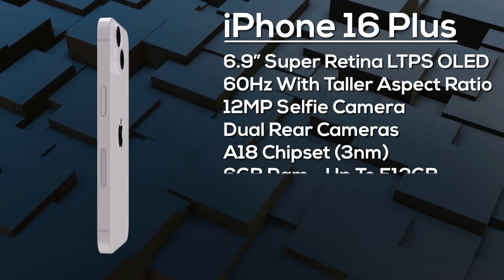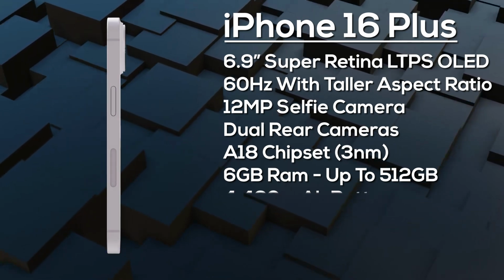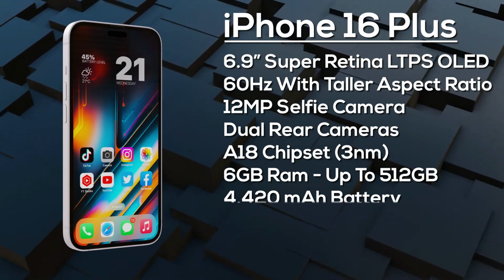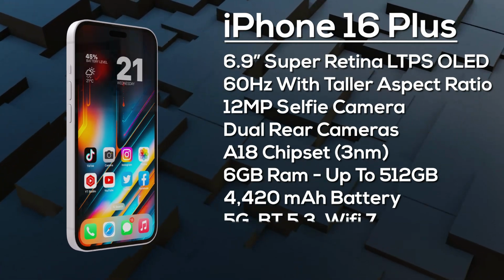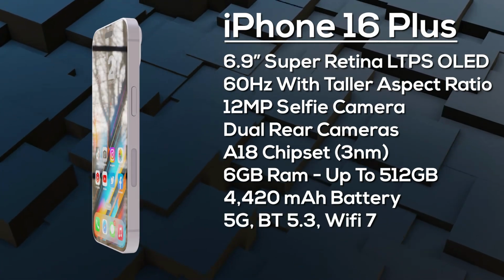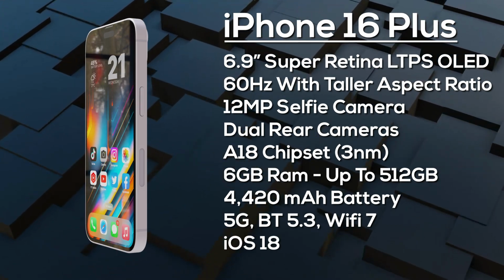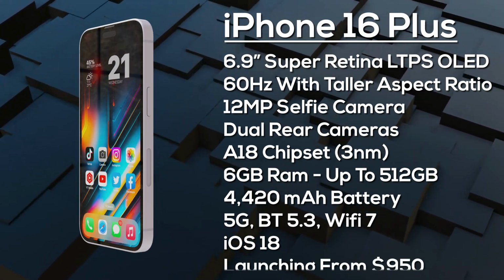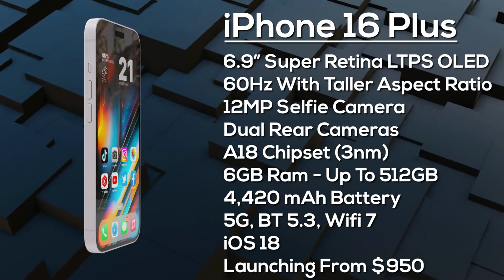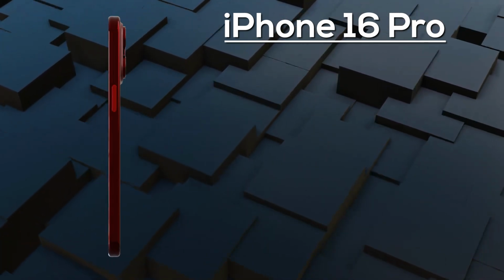It's powered by the A18 chipset, and it's likely going to come with 6GB of RAM and up to 512GB of storage. It's powered by a 4420 mAh battery with 30W fast charging, and it comes with advanced 5G, Bluetooth 5.3, and Wi-Fi 7. Now it of course ships with iOS 18 and it's expected to launch from around $950 in September 2024. Next up, we've got the iPhone 16 Pro.